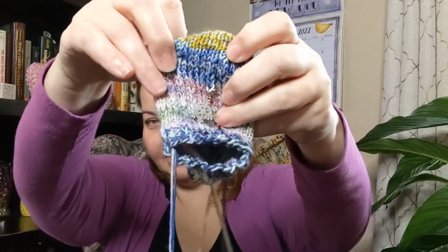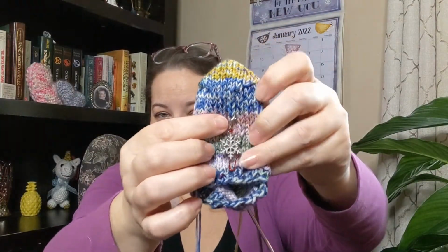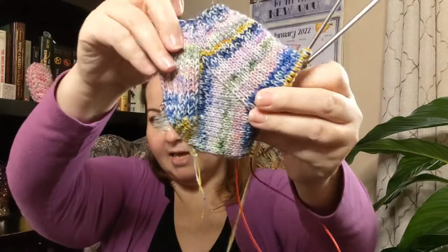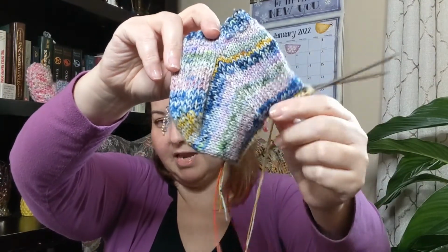I already finished the first one. I showed it to you last time. And I had just started, I had done the ribbing on the cuff, and I had gotten about halfway through the heel. That's where I was on the heel last time, so I had just done the cuff and this part of the heel. So I finished the heel, did the heel flap and gusset, and I've finished my decreases, and now I'm just going to knit.